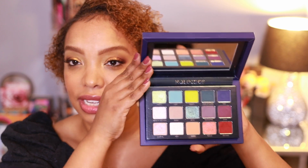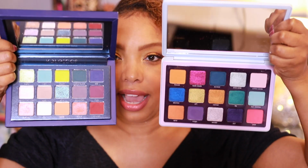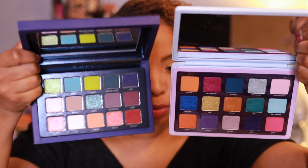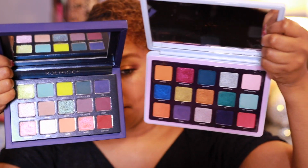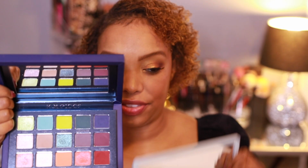So if you love color, this one you get such an arrangement of color. Compared to Natasha Denona's palette, you get a lot of interesting color stories, but the color story is kind of all over the place versus this palette. Let's see if I can do this, because y'all know I will drop some stuff. Okay. So I feel like this color story seems a little bit more muted, but I promise you it's not. But this particular one is kind of all over the place. You feel like you really have to think about it.